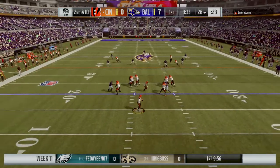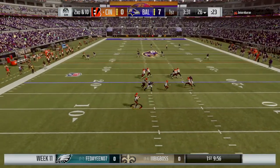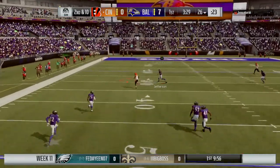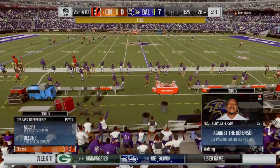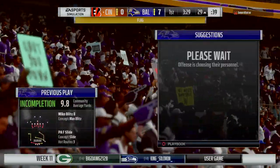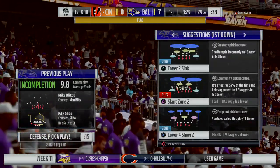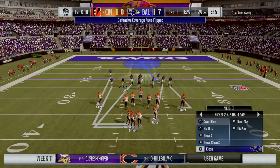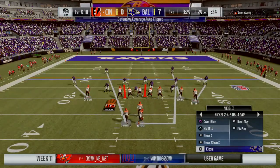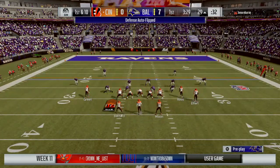Second and 10. Dalton once more. He's going to launch this thing way downfield. And that's going to wind up incomplete. However, we do have a flag down. Let's check in with our referee. So now then, the big play has him all the way inside the 30 now, 1st and 10.